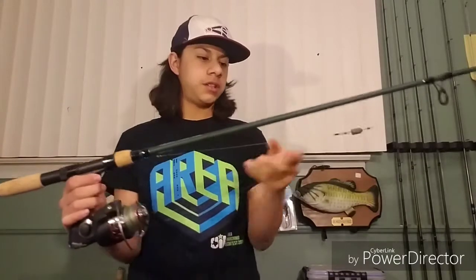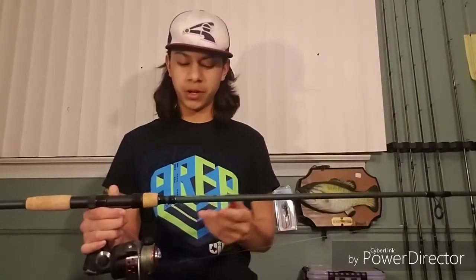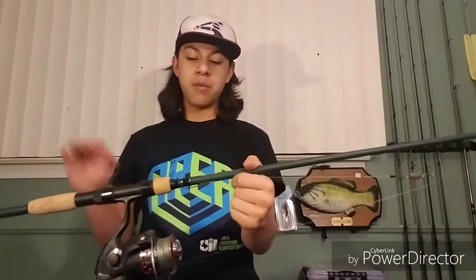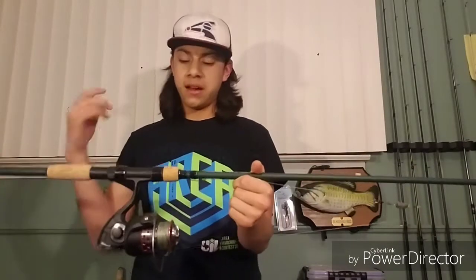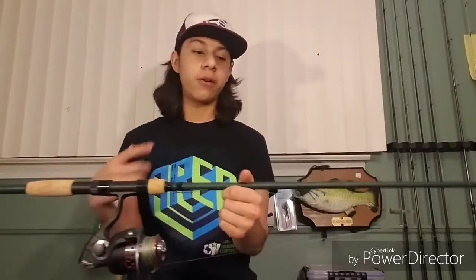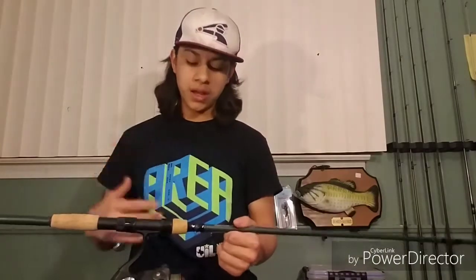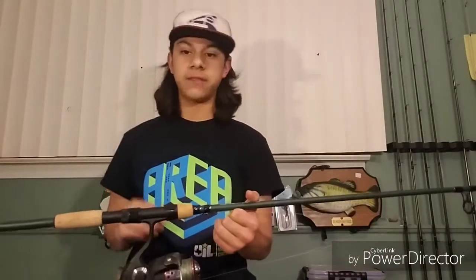Alright guys, so my next rod is in the catfish category. This rod, I can't remember how much it is at Academy, but it's a pretty low price. To be honest, it's not the most excellent rod out there, but for me, if I'm catfishing, I don't like to use high-end rods, because I don't like to scrape them, and they're definitely going to get scraped at some point. So that's why I don't like using high-end rods for catfishing.